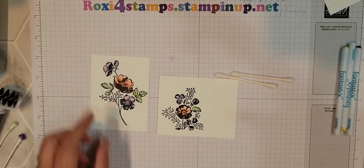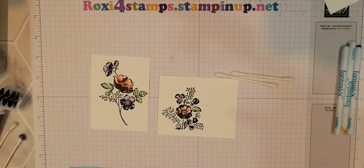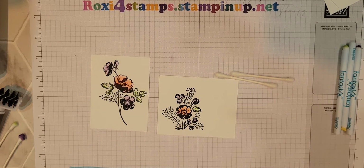So let me go ahead. You know what? Let me quickly turn around here because I think I have, oh my gosh, where did I put my blender pens? I don't know. I rearranged my craft tool area so I can't put my hand on it right now. Oh, here they are. There we go.